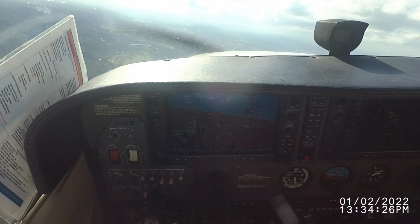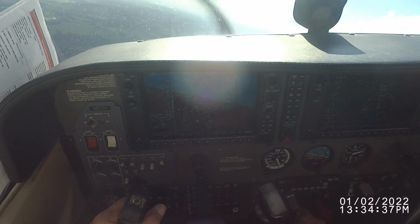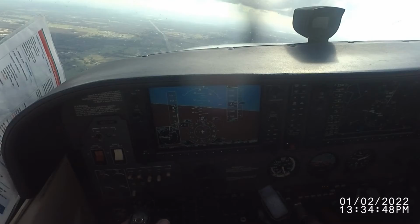Ocala Tower, Skyhawk 927 Golf Hotel, information Hotel. About 10 miles to the north, inbound for touch and go, and then a departure to the south. Okay, aircraft from the north, inbound for touch and go, and then a departure to the south. Just your call sign, please. 927 Golf Hotel, Skyhawk.